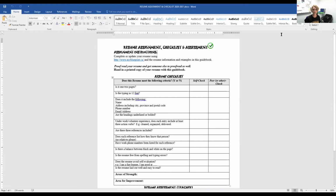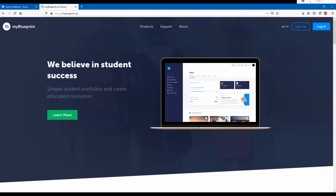All right, so your task is to complete or update your resume using my blueprint or whatever you want, basically your choice. But what I'm going to do now is spend a minute and just go through my blueprint, how you log into it, and that type of thing. You're going to be using this for your resume and cover letter and as well for some other activities in the guidebook. So here is the address here. You can just do a quick Google search for my blueprint, or you can go in this way. Open up the link.